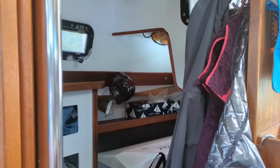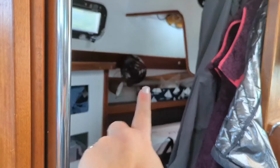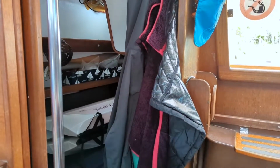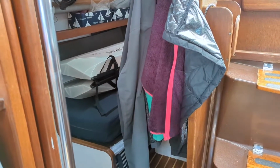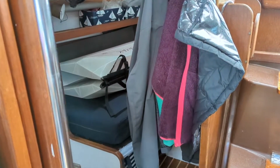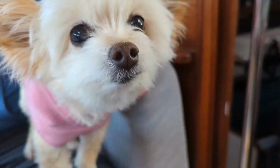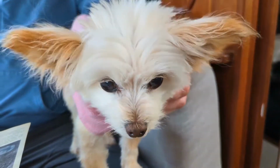We hang our coats right here with a fan that blows on it. That way any moisture can get blown through and get that dry, so that you always have a dry and warm coat and boots to put on to take Bella out, because you know she needs to go out a few times a day.